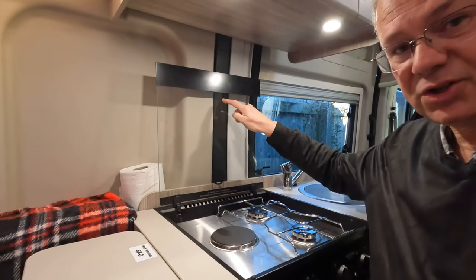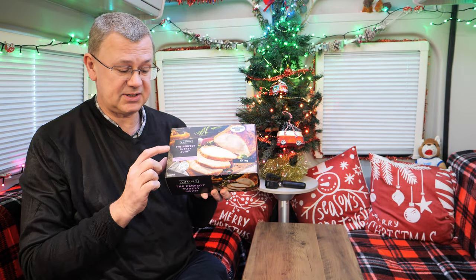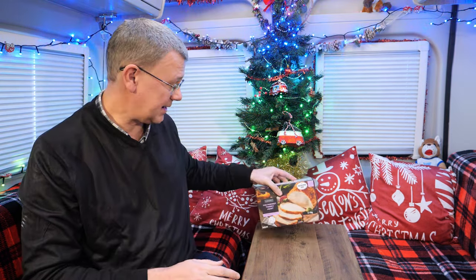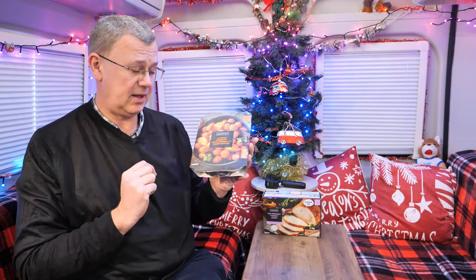So the cooker's lit, so we'll leave that to warm up for a little while. When running the cooker, always make sure you've got the lid open as well. So let's go through what we're going to be cooking. So we've got the perfect turkey joint, or so it says, we'll be the judge of that, which was £11 from Iceland. We've got carrot baubles with parsley and chive butter.